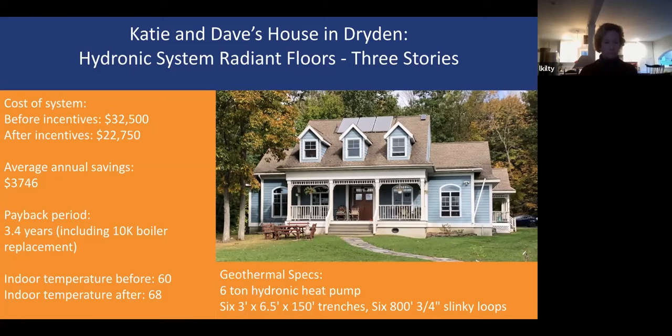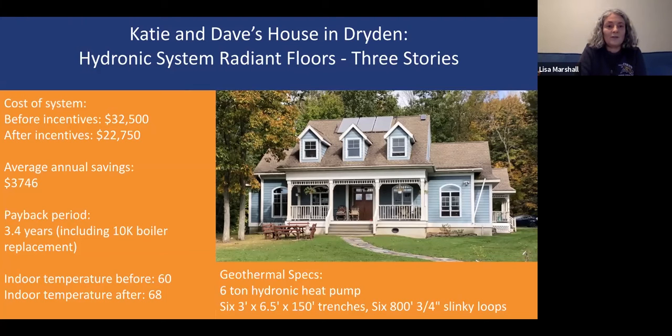and the cost to her at that time after the incentives was $22,750. Her annual savings compared to what she was paying for heat before was $3,746. And so the payback period for her system was only 3.4 years, which is incredible. And another thing she said when she wrote me an email about it is that with her old system, they had kept the house at around 60 degrees, and with the new system, it was around 68 degrees. So a real difference for her home's comfort, and an incredible difference in the cost for them monthly and annually.